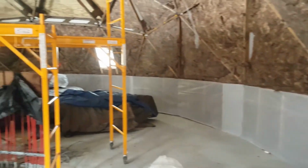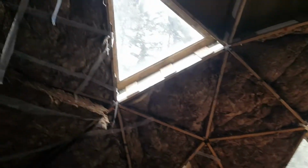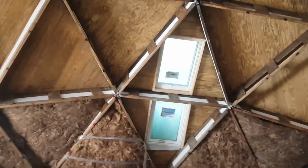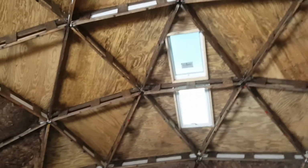So you may recall we started putting vapor barrier up, and we still have a lot of insulation to go. It's really interesting. These big triangular windows here face south, so they are not covered in snow. But these windows up here, second floor windows, are covered in snow. That's to the north, to the west, northwest. And I think that it won't be like that once we get this place heated. It'll be a lot better.